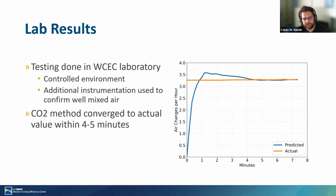So I wanted to switch to the results for now. Here's a simple result that we saw in our laboratory testing. In this laboratory testing, we have a very well-controlled environment where we're able to control the ventilation rate very accurately. And we also have a bunch of other instrumentation to measure the air properties. So we're able to make sure that the air is well mixed. And what you can see here is for this test where we were running at basically 3¼ air changes per hour, it took about 4 minutes of monitoring with our CO2 sensors and our analysis method to converge to the actual air change rate that we expected.